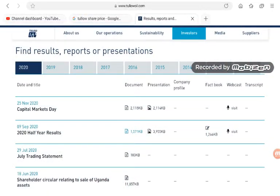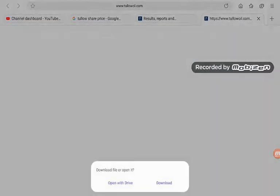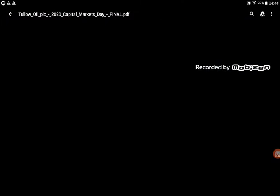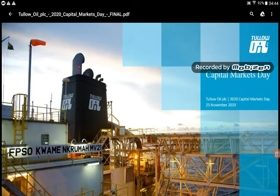So let's look at the capital market day, which happened on 25th of this year, November. So again, I won't go through the whole thing, it's very long, so I'll just go through the most important part. It's about 47 pages long, so bear with me.